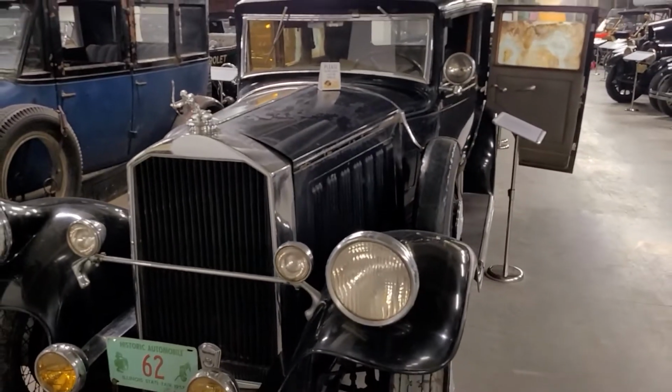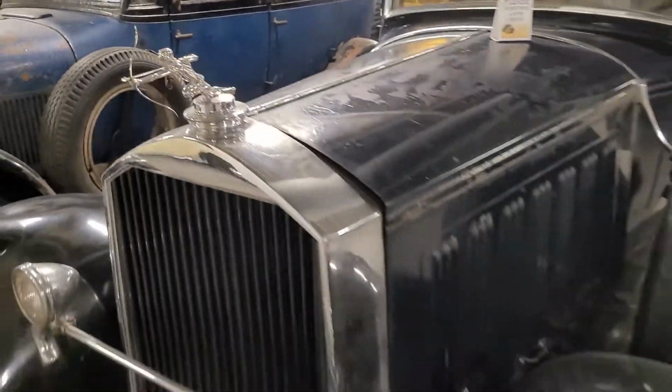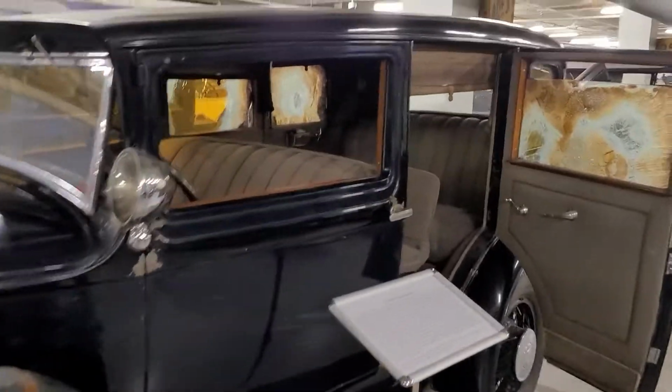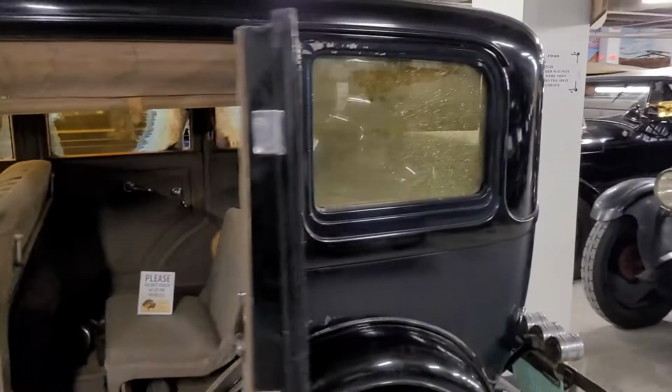Now we get to this one. This is an old Peerless Arrow. The only reason I know is that distinguished hood ornament. Not sure of the year, but let me look here in a second. This one's had some damage, it looked like, because look at the windows. Oh, 29 Peerless Arrow. Model 125. Yeah, it looks like it had a little bit of fire damage or something.